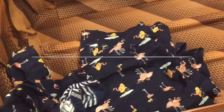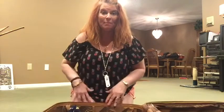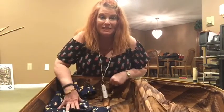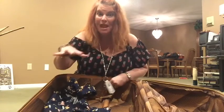Tip number 5, pack backwards. It sounds a little crazy, but I always pack backwards, meaning that after I make my list, I pack the thing that I'm wearing on the last day on the bottom and work my way up to the top. Even though I completely unpack my suitcase once I'm on the cruise and use their drawers and closets, I find it's easier to reach for what I need on the day that I'm leaving. That way, what I'm wearing on the last day is going to be on top, and what I'm wearing on the first day is going to be on the bottom.